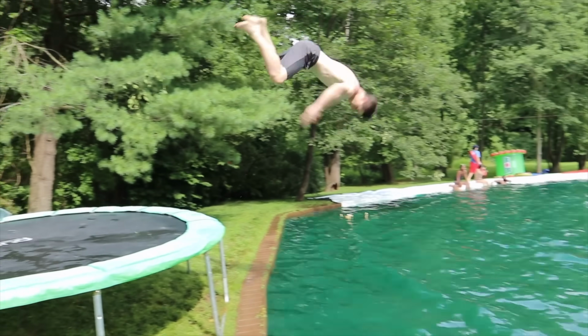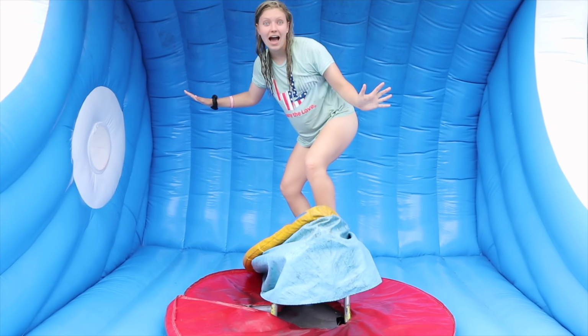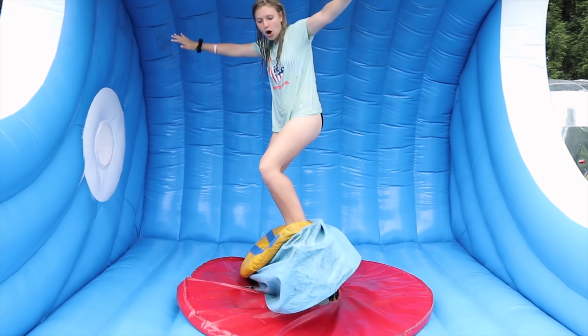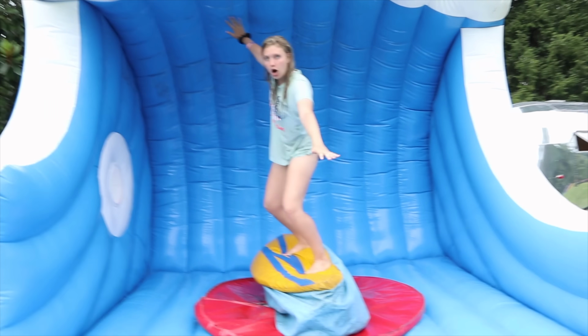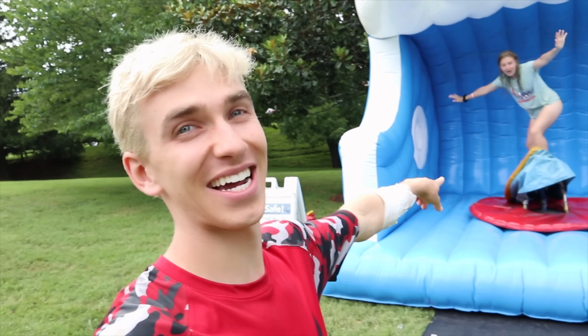Whoa! Nice! Fresh flip off the tramp into the pond. I'm liking it. Oh, and there's Grace. She's practicing on the surfboard. Grace, is it going any better this time? Oh yeah, I'm getting the hang of it. I'm getting the skills on point. Oh yeah, I'm surfing. Grace has been surfing all day. Yeah, this is awesome. That's what I'm talking about.